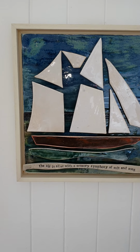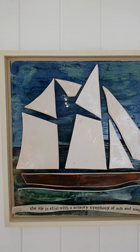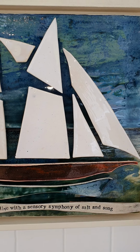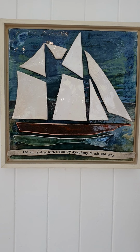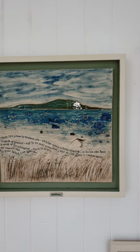And then here, the air is alive with a sensory symphony of salt and song. Isn't that wonderful? To think that a poet and a ceramicist can create a portrait of a fife boat in such a way. I think that's rather special. And then this piece is beautiful.